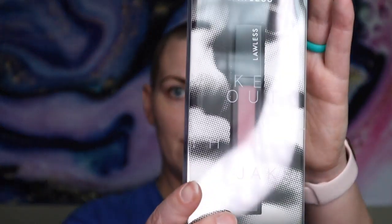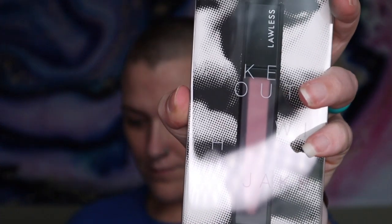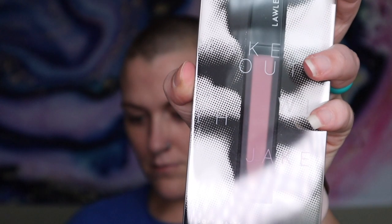And then there's another little card in here. What is this? It's the Female Founder Collective. All right, so I'm just gonna go ahead and say that this is their first time being in Birchbox. This is Lawless Natural AF. It says make out with Jake. I'm not sure who Jake is. Wow, this is actually a really good size lip gloss. Oops, my bad. It's a liquid lipstick. It's a soft matte liquid lipstick.